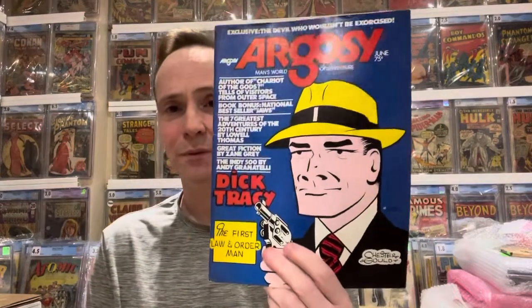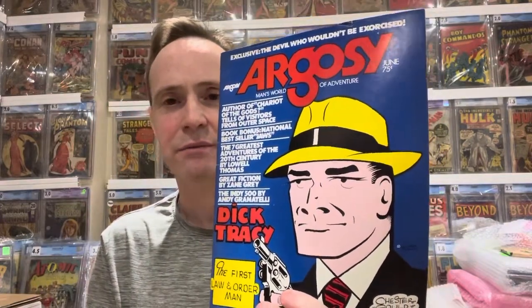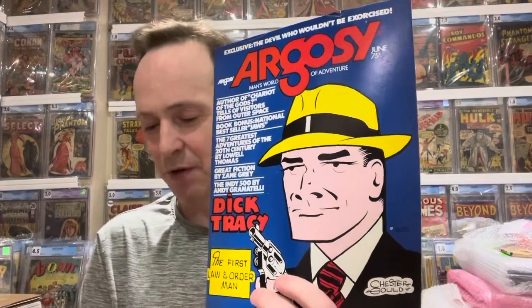Okay, so the first one, I don't know anything about. I don't know if this is a great comic or not. I'll have to look it up later. Is it Agassi? I'm not even sure what number it is. I'm not familiar with it. Oh, this is kind of a cool one. The next one's cool, and there are two copies of it.